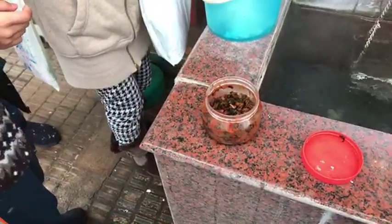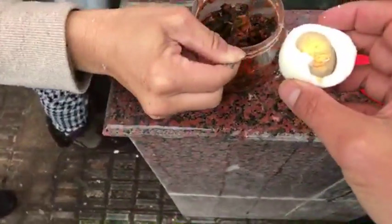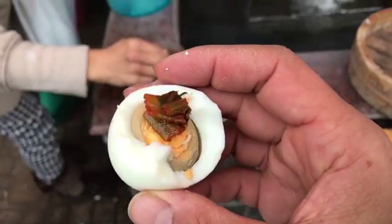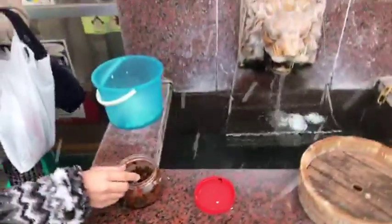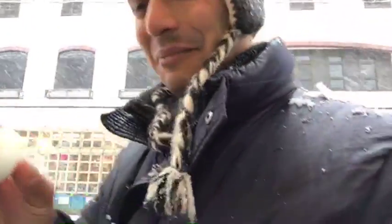Oh, kimchi? Oh, thank you very much. Oh, karai. Karai desu ka? Ah, no kimchi. She said that it's a little bit spicy. Yeah, that's the way we eat things. Spicy. All right, here we go.